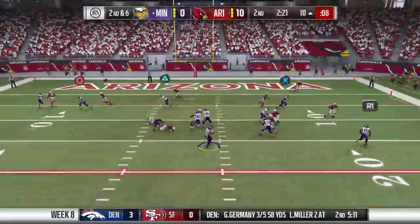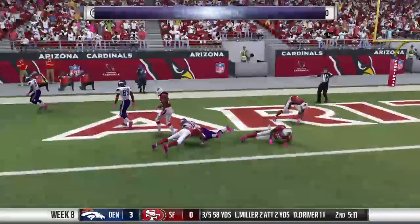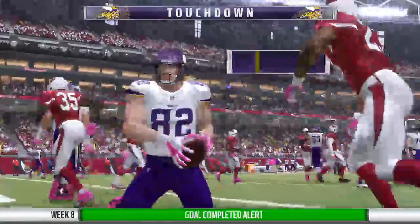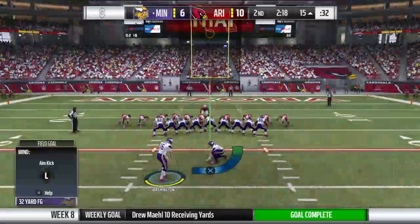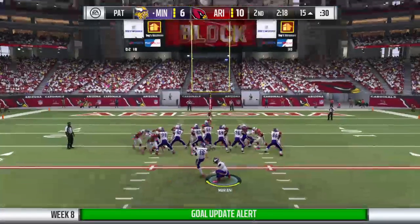2nd down, Bridgewater. This will be caught at about the 5. And he'll get into the end zone. Touchdown, Minnesota. Their big tight end, his first touchdown on the year. And the Vikings are able to make this a close game again.